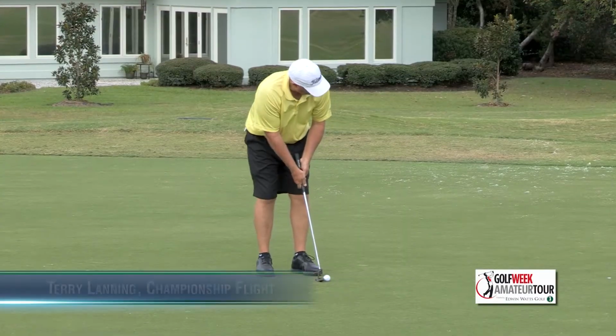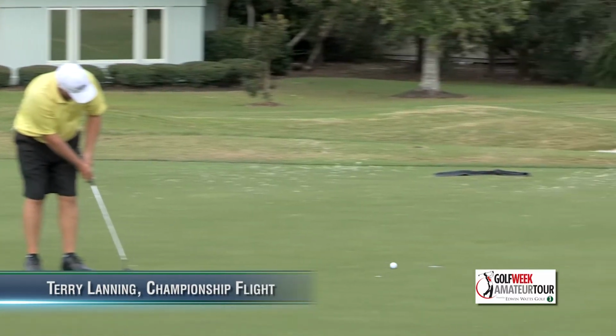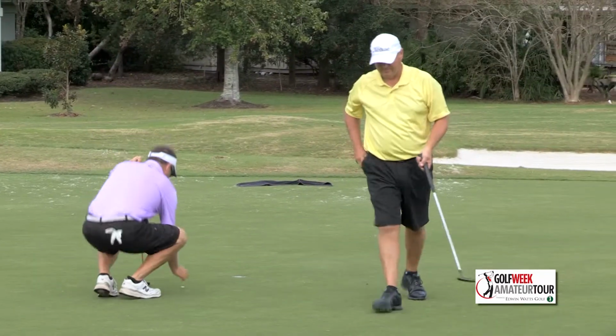Terry Lanning now for his birdie from just inside where Moritz was. And he capitalizes, so Terry Lanning goes back to +2 for the day, moving to the 16th hole here at the Country Club of Hilton Head.